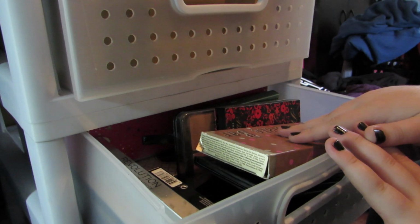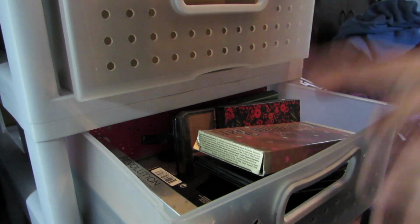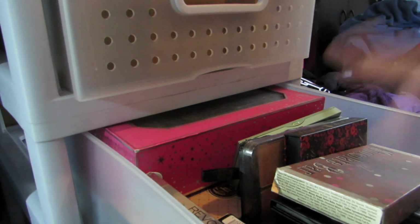Going to jump right into it because I have a lot of palettes and I'm not trying to have this be a 2-hour-long video. First off, this drawer is not organized whatsoever. That's why I'm decluttering, because possibly I can organize it and have a little bit of room left over. So this is not ideally what I want it to look like, just so you know.